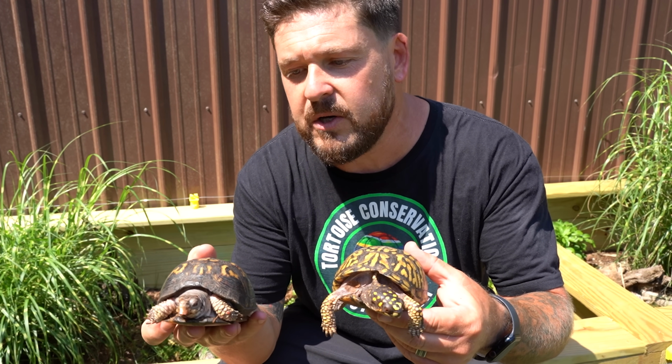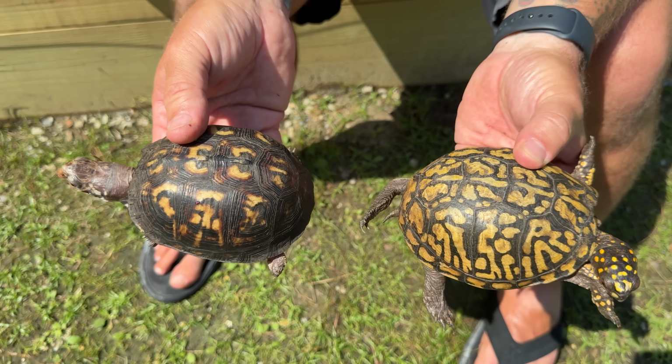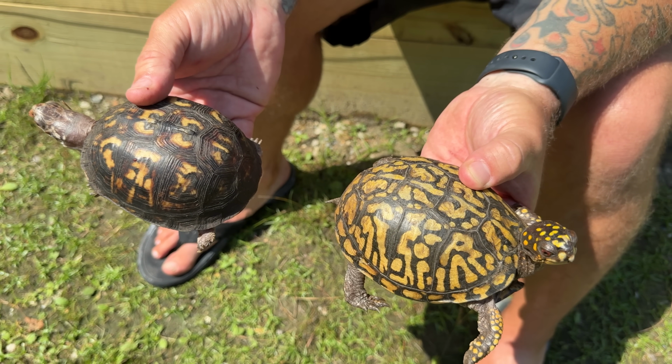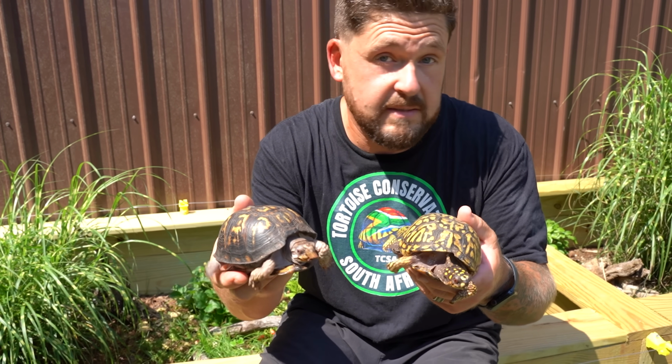Now, as far as the shell goes, Rockalina does have a pretty natural formed shell. As I said in earlier videos, that's because she was captured as an adult already. So there was really no manipulation that could happen to the shell because it had completely hardened to bone, and she had developed all the markings that she would throughout life.